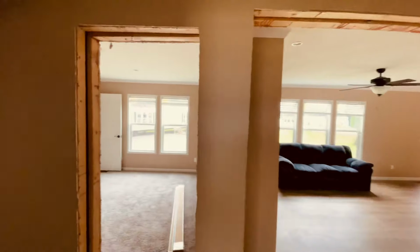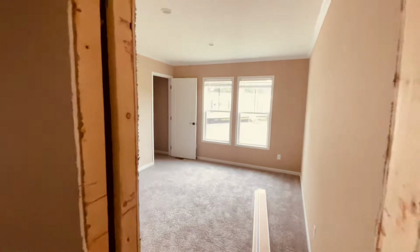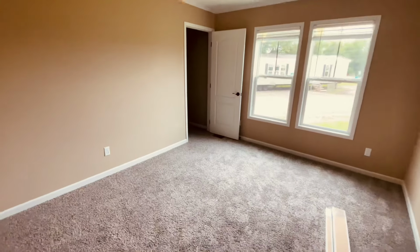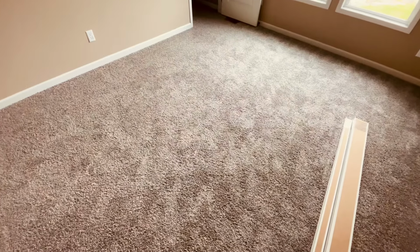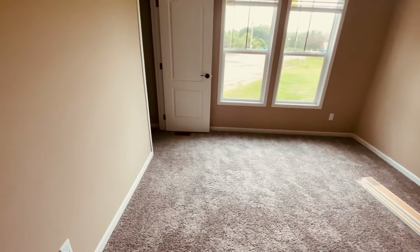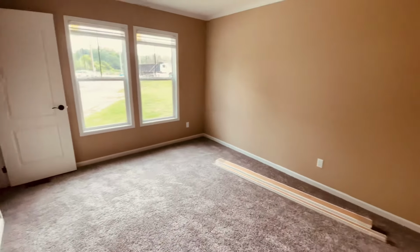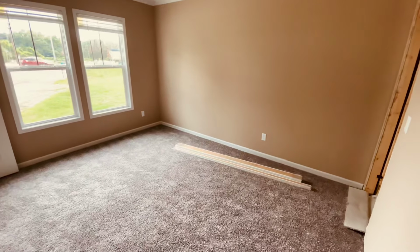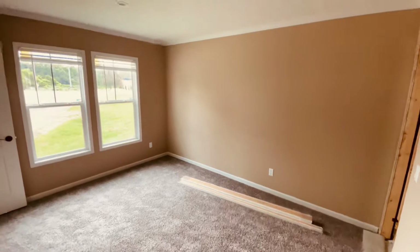Different, okay. All right, let's go ahead and go into the first bedroom, and we got carpet. Ooh, wait a minute. Man. I don't care what anybody say. That carpet makes it feel like home. For real. It makes it feel like home.